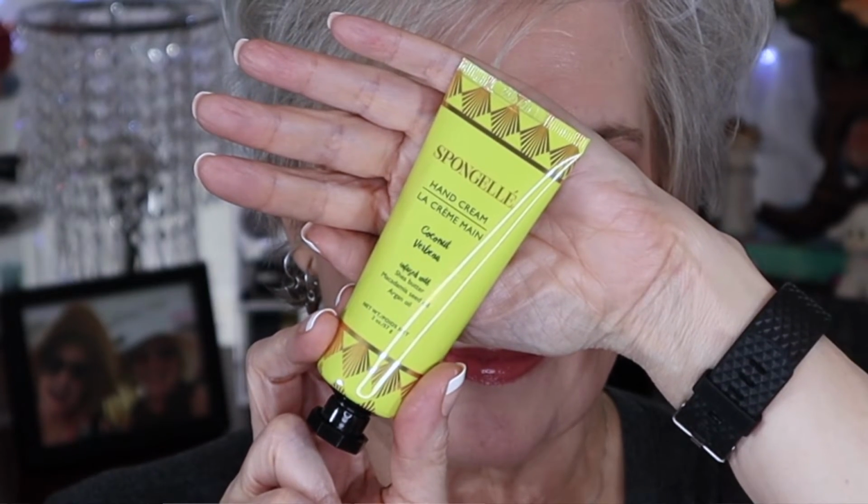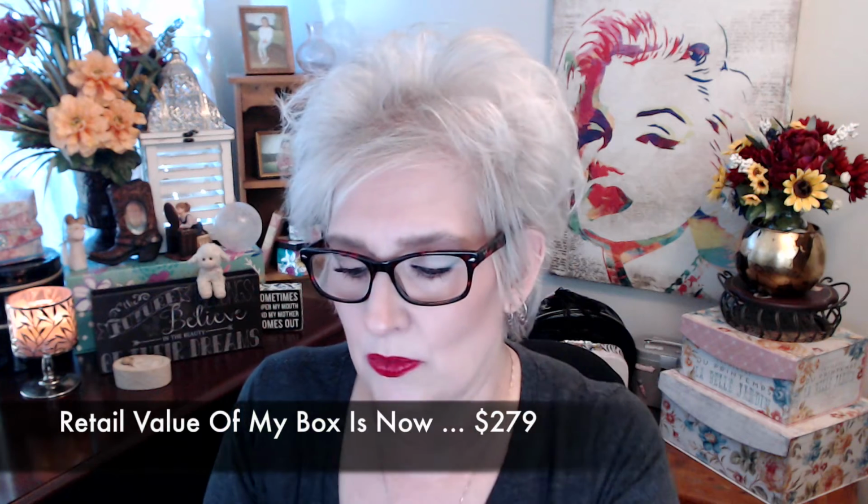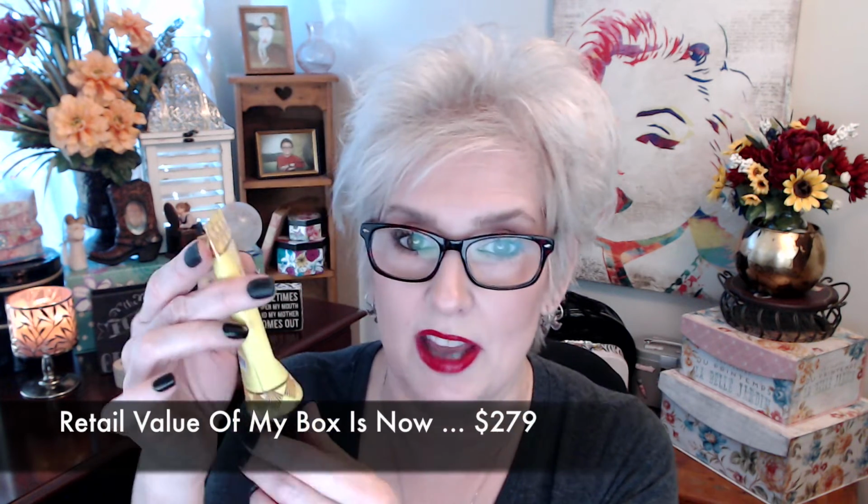Then I got the Spongella, and I made myself stop using this because I'm afraid that I wouldn't have any left to show you. This stuff smells great, and I really, really like this. Look at how much is gone. Verbena and coconut, they go really good together, guys. It would probably be gone already, except I made myself stop using it so I could show it to you. You know I'm doing a lot of hand washing, as are you. This has been a real welcome and feel-good treat for me.